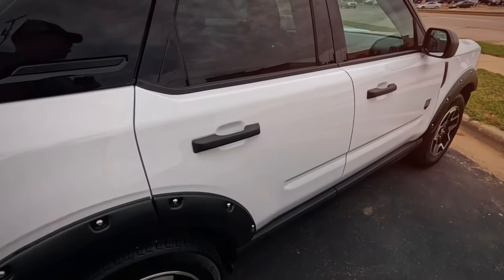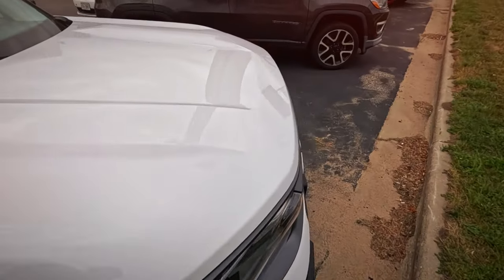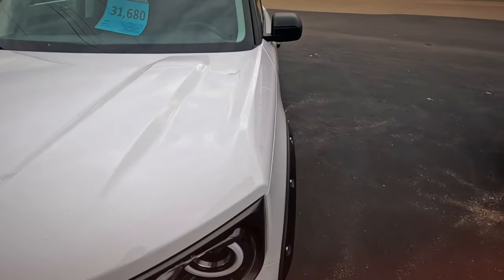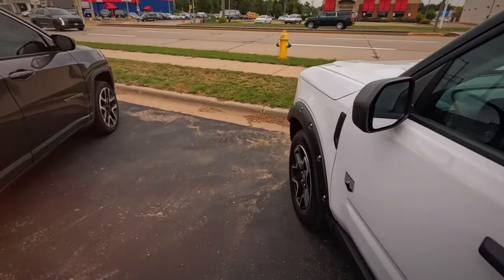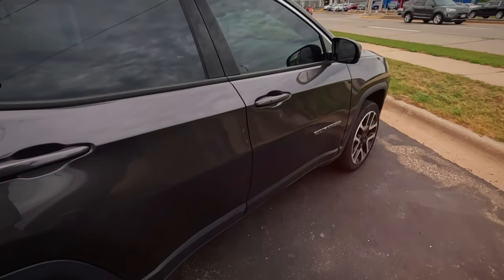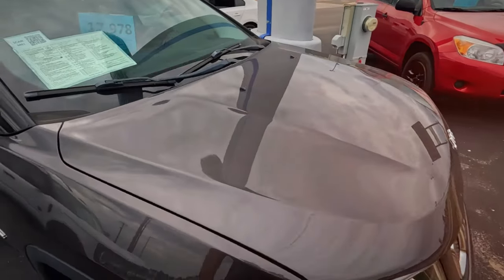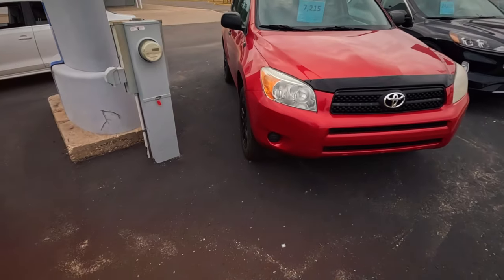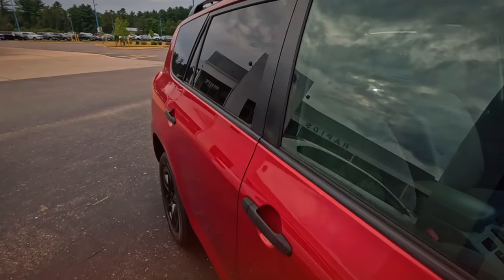All right, Ford, it's a Bronco. Big Bend edition. Cloth interior, hard roof. There's kind of a bump in the roof. Must be the back, it's more headroom than the front. 31,680 in a 2023. Only 7,300 miles, so just about brand new. Cherokee Limited. Panoramic roof. Cycle going by. 18 grand. Yeah, there you go. 7,215.